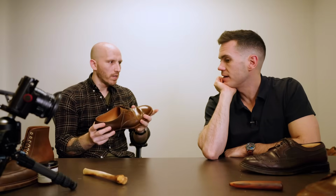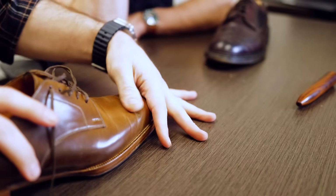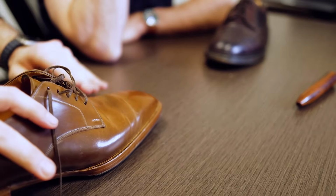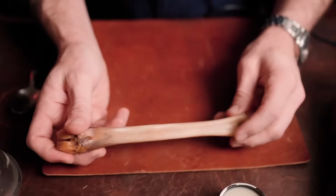And then as soon as I put it back on, it's going to roll again. Okay. So that you can get into those high stress areas and get any of that dirt or grime out and keep the stress evenly distributed across the leather. Okay, so a bone is a common polishing tool. This is another one that achieves the same thing.